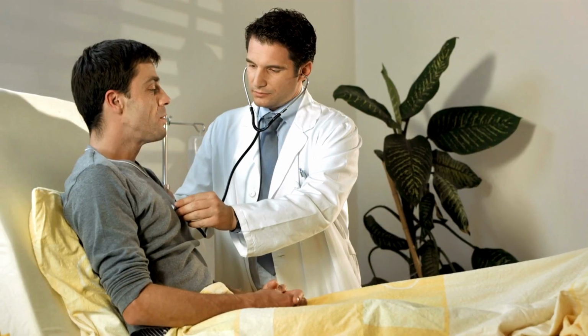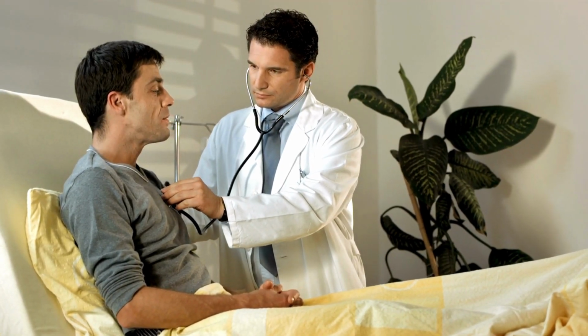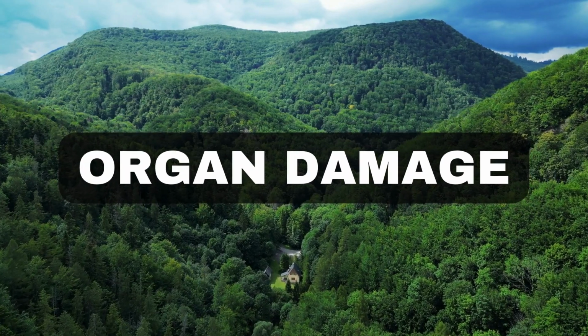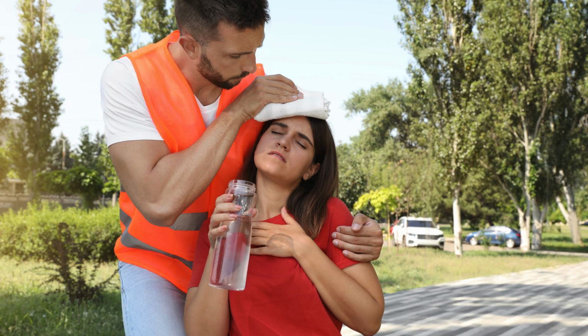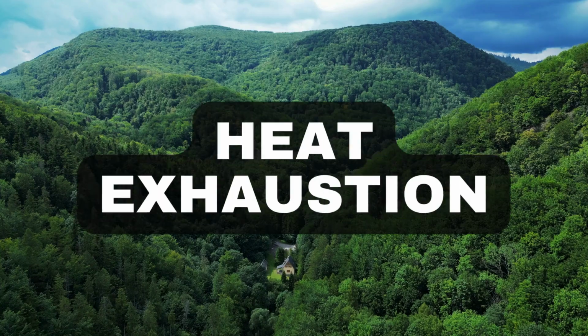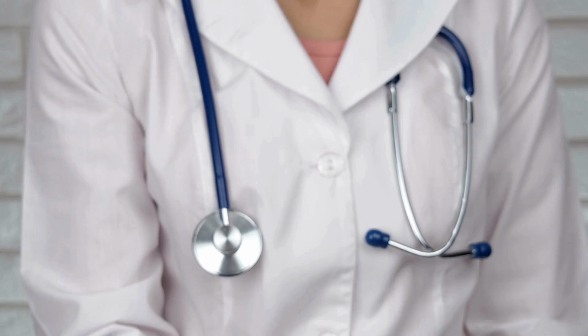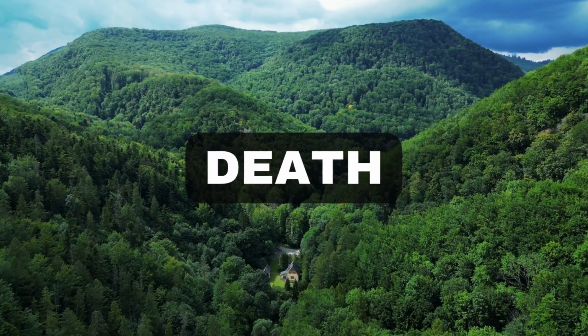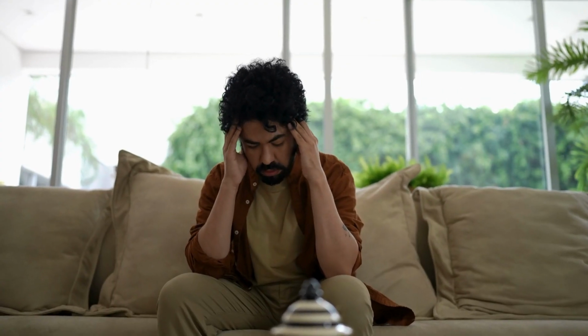Complications. If not treated promptly, heat stroke can lead to serious complications like organ damage. Prolonged heat stroke can cause damage to the brain, heart, kidneys, and muscles. Heat exhaustion. Precursor to heat stroke with symptoms like heavy sweating, weakness, and dizziness. Death. Severe heat stroke can be fatal if immediate medical intervention is not provided.